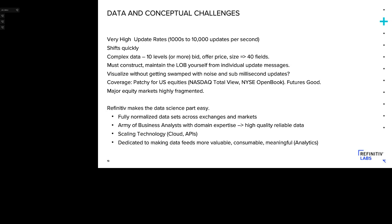Also, coverages, different markets have different coverages. Some markets trade much more fragmented than others. For example, futures market tends to be more consolidated on single exchanges, whereas equities tend to be spread out over many exchanges. So that introduces its own conceptual challenges and also technical challenges.